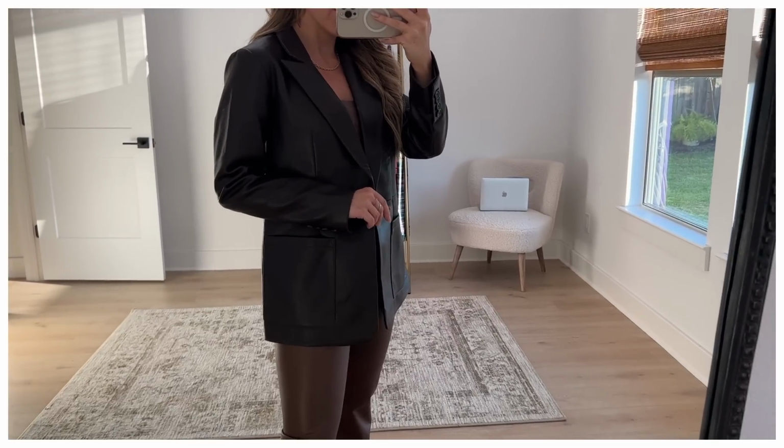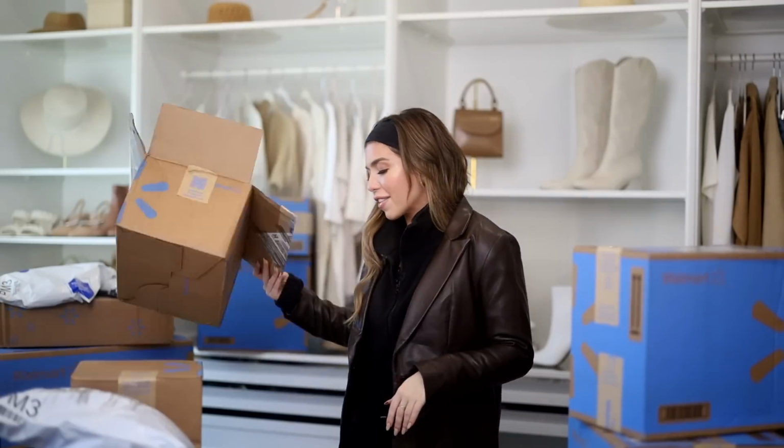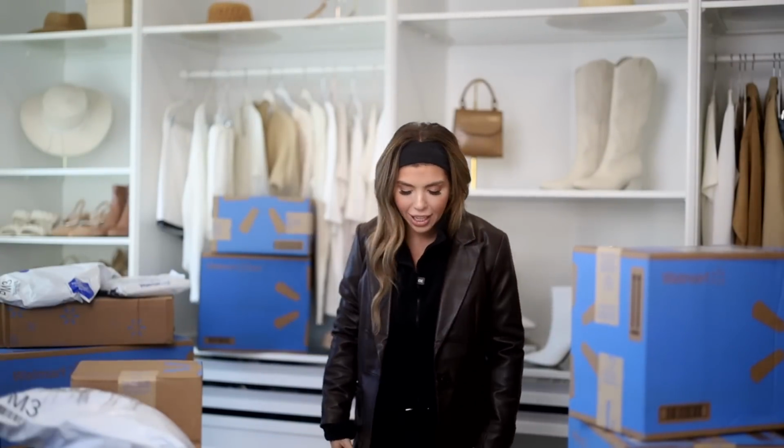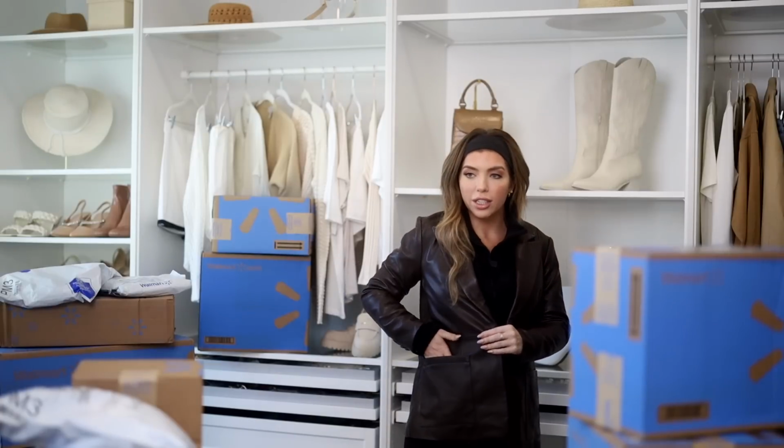It does have a really nice lining that does match. Again, I think that this would fit just fine if it weren't for my little fleecy jacket underneath this, but I really, really like this blazer. It looks very high-end. You do have these two oversized pockets here in the front.